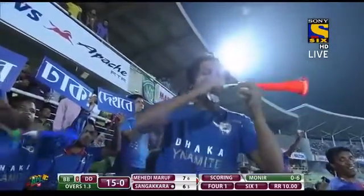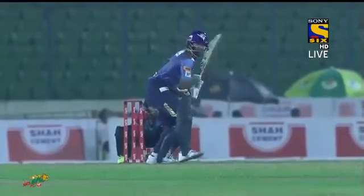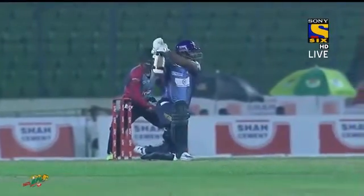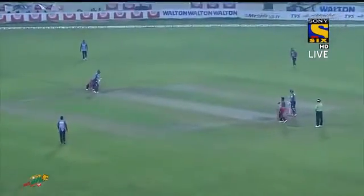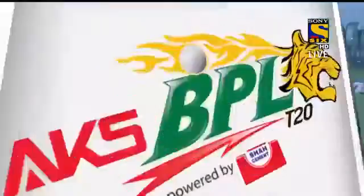Typical Sangakkara shot. On one of his knees. Half volley. Over the cover region. Beautiful shot. He knew exactly where he's going to put it. He knew there was no one in the deep, in the open.